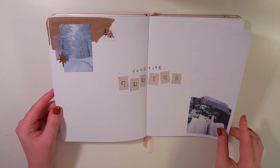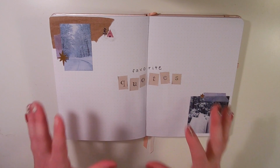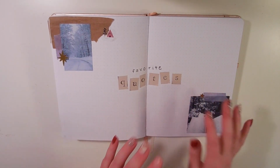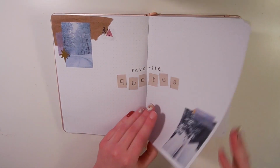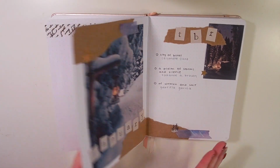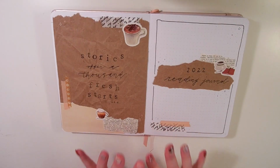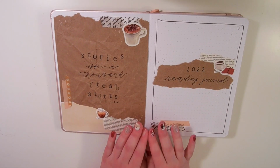So yeah, I think that's why it'll be fun to do a flip through at the end of the year to see what I do beyond the set monthly spreads that I want to do, and the things that I add. So yeah, those are my January spreads. Very happy with them. And that is it for my reading journal as well. But yeah, that is my reading journal setup for 2022.